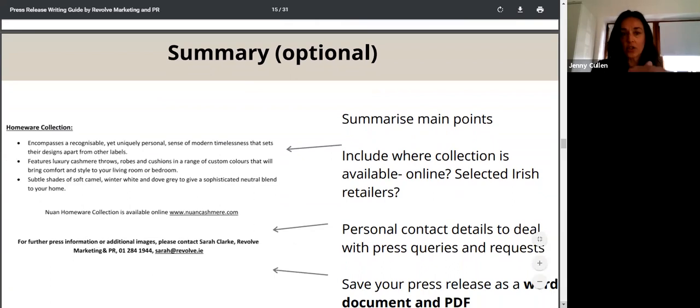You can finish off with what I've outlined on the previous slide, but it's important to finish off with where your product is available and who to contact. So in this case, the New in homeware collection is available online, and there's her website address, and she's got her e-commerce ready. So if people do go straight to New in Kashmir, they can purchase. And then for further information, press information, they contact us. So we have our details at the bottom, you put yours.